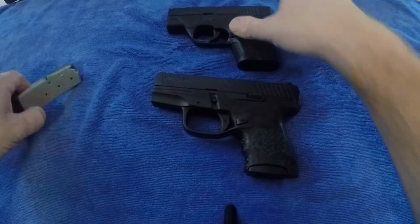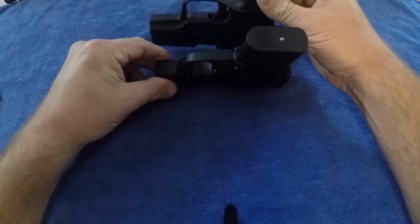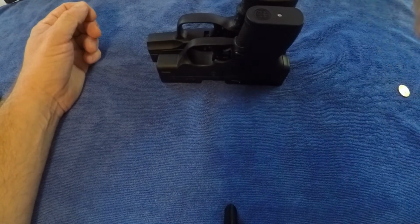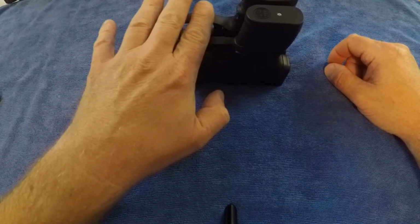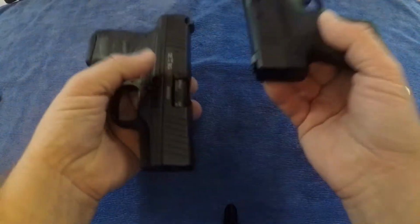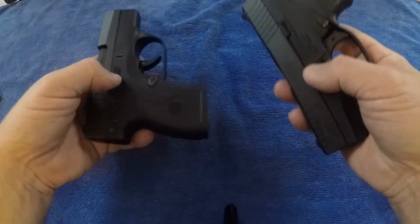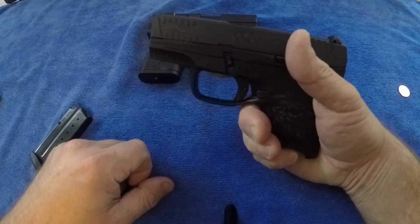I mean, size-wise, PPS should be a lot bigger, but it's not. They're about the same size with the 6-round mags. Nano's just a hair shorter. A little less tall in here. Weight-wise, PPS is like an ounce heavier. Can you tell? Not really. And that's a lot different.